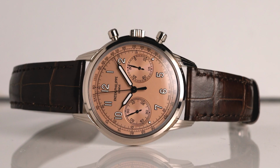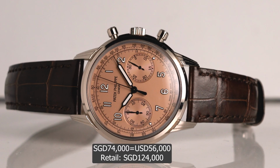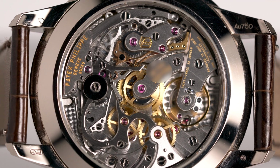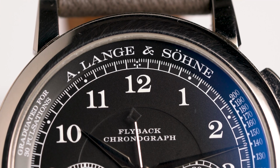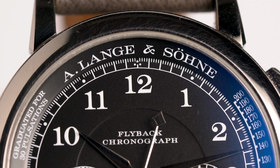Patek's complications often go under the radar, and that's a shame because that's where some of the best value buys can be found. This 5172G Salmon chronograph is currently available for $74,000, which is $50,000 under retail. Today, I'll be telling you what I like and dislike about the 5172G. I'll compare it to competitors like the 1815 chronograph, as well as its predecessor, the 5170.